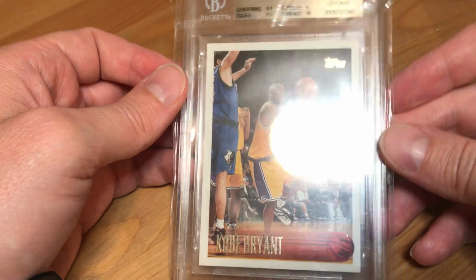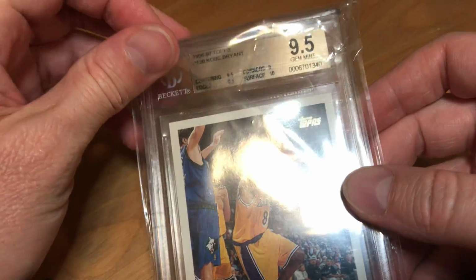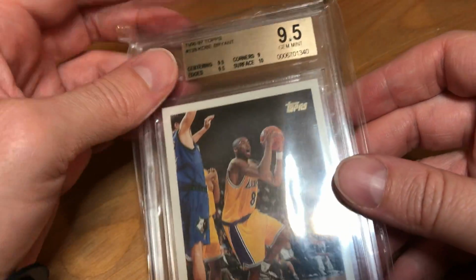But yeah, this one I'm really, really happy to add to the collection. 9.5 with 10 surface. So, yeah, that's a little bit about what I've been investing in and what I think will be the best investments for right now long term.